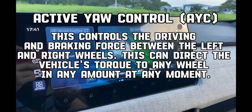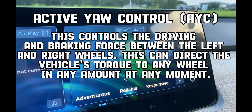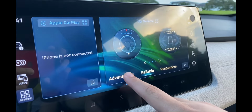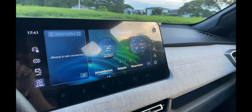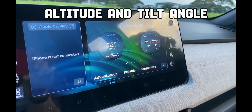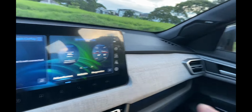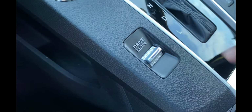Well, same. But we know one thing's for sure, that is very helpful. So good job, Mitsubishi. And lastly is adventurous. You can see your location, altitude, and your tilt angle, and you will feel very adventurous. You also have your drive modes right here.